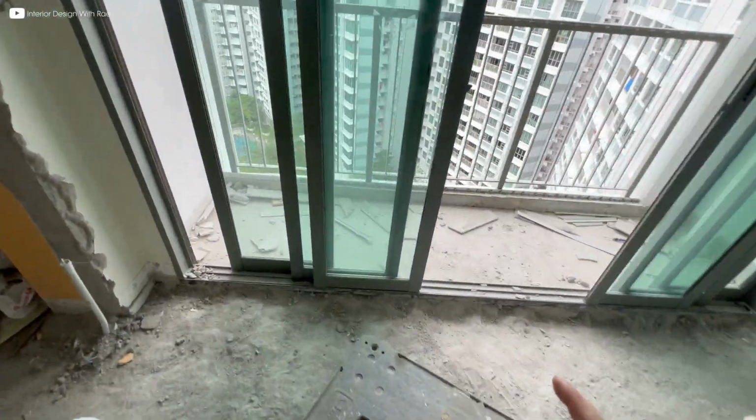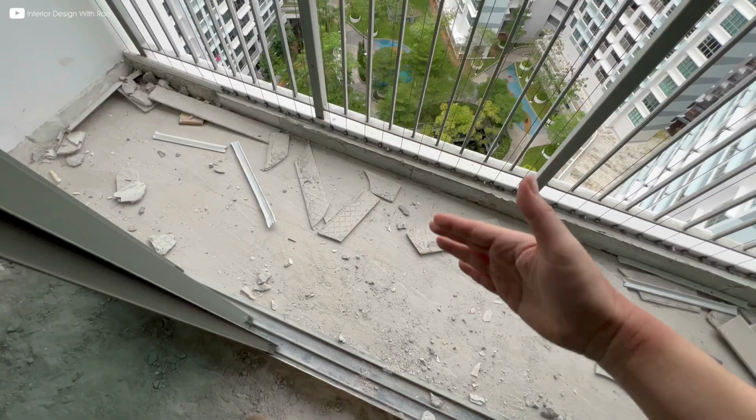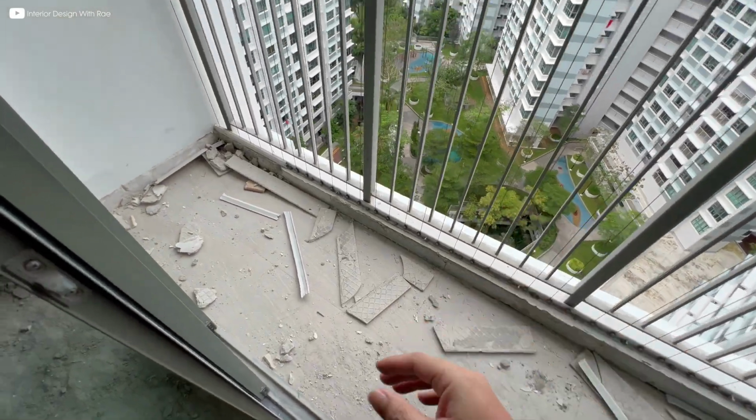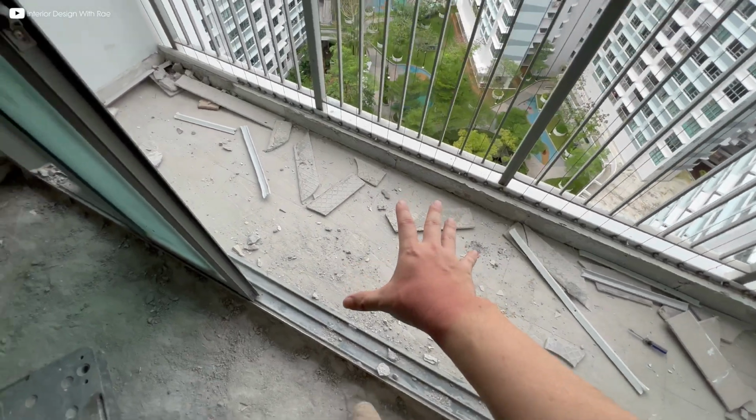Interestingly, there's this small balcony, not very deep. It's about 2.5 feet depth. But you can still step up, and I'm going to overlay the floor tiles here.